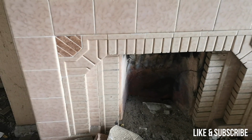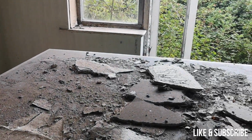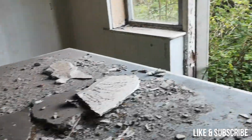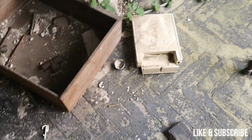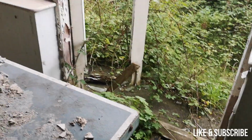One of the most common finds in exploring: tacky fireplaces. Yes! And you've got to take a photo of it. It's got to be done. It looks like we had an arcade floor. It's all been ripped up. Maybe we've got nature making its way back inside the house.